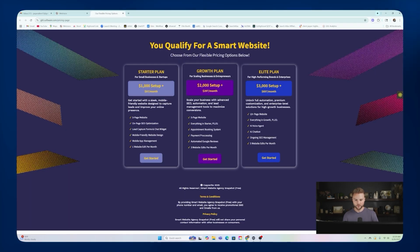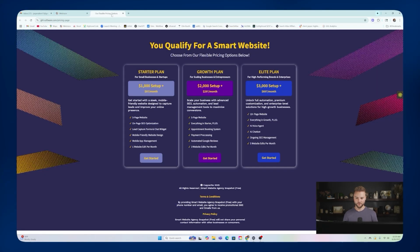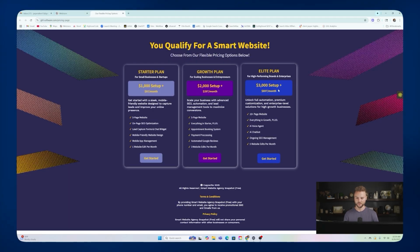Next up is going to be our growth plan, which is a $2,000 setup fee and $297 a month. And one note here is if you guys are just starting out, I really recommend giving free setup fees and just charging monthlies, like for your first client or two, just get some experience. And so you could just waive these setup fees. And so you could create a product here that has no setup fee just for like your first couple clients to get your feet wet. But then you can eventually work your way up to charging these higher prices.